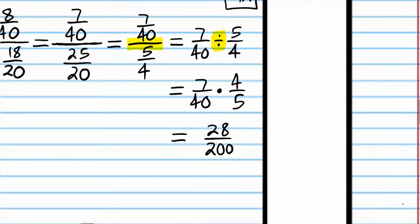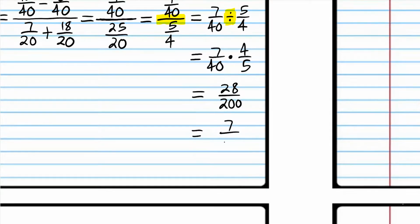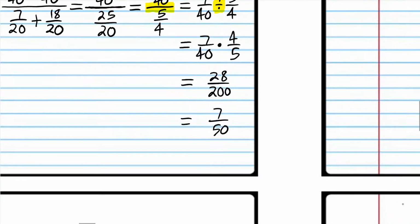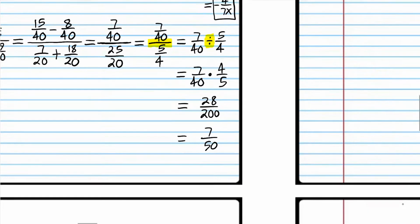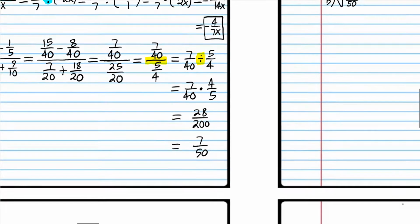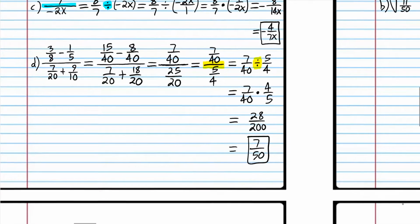So an easier way to do that is just to go ahead and reduce these first with cross canceling. But if you divide both of these by 4, you get 7 over 50, it looks like. Actually, no. Yeah, 7 over 50. And that's your final answer. So if you got that one right, good job. As you can see, that's a lot of math going on there.